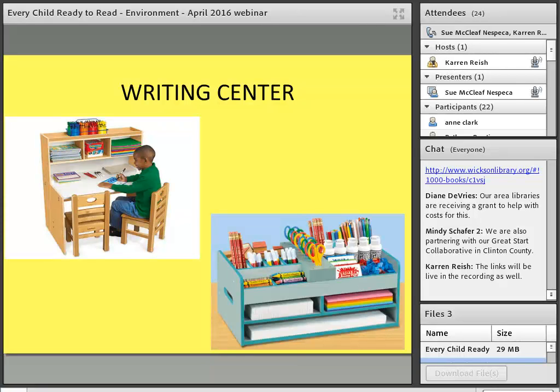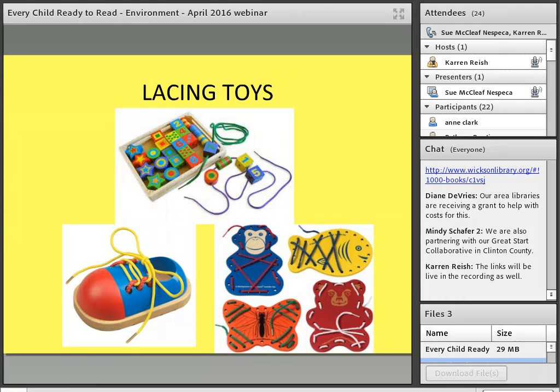Have different types of paper, even scissors. Having a writing center is a really wonderful thing to do. Now, a lot of these things we're going to be talking about in relation to writing actually have to do with developing children's small motor skills, because that is something they need to do before they can actually learn how to write.